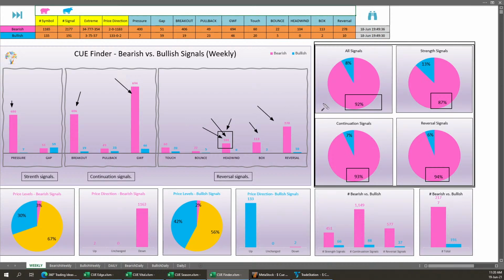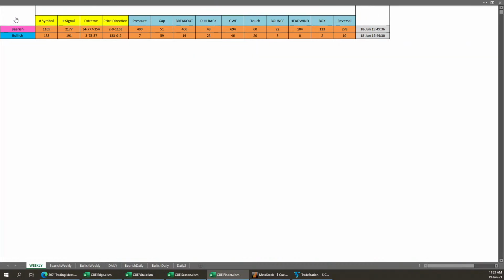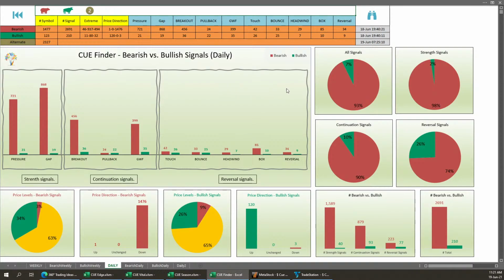Now it is obvious to everybody, but I could take bearish trades earlier. Weekly finder is bearish and daily finder equally bearish. No need to go into more detail on that. The pie charts being in full red color, predominantly red color, shows it is bearish.